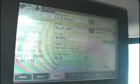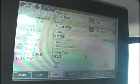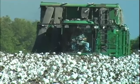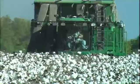Many cotton pickers are now equipped with yield monitors and global positioning systems. This technology allows the cotton yield to be continually monitored and helps farmers determine areas of the field where seed or fertilizer rates should be adjusted to get the best results.